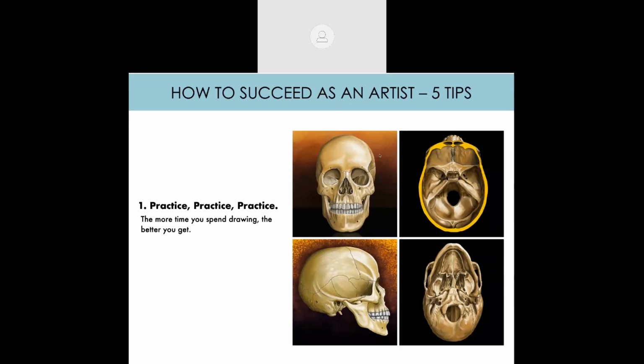So how to succeed as an artist? I'll just give 5 short tips here, and I have a few little images to go with them. Number 1 is practice, practice, practice. With anything in life, the more you work on it, the better you're going to get. So it's especially important as an illustrator. You always want to be drawing.